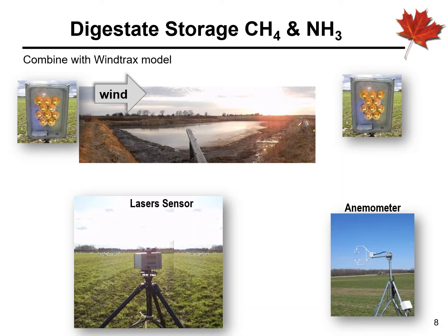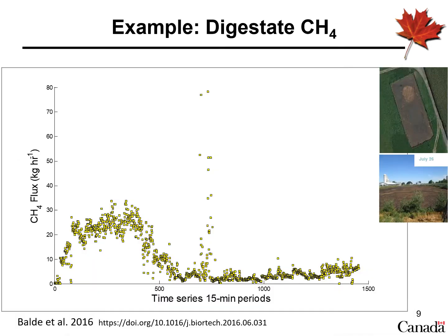And then we did studies with the same sensors to look at digestate emissions for methane and ammonia. This involves using a laser sensor upwind to measure the concentration of methane or ammonia, and downwind to measure the downwind concentration, and then using an anemometer to measure the wind speed, direction, and turbulence. Combined with a WindTrax model, we can get an estimate of the emission rate from the digestate for methane or ammonia, depending on the sensor.